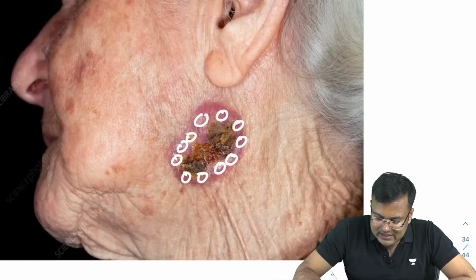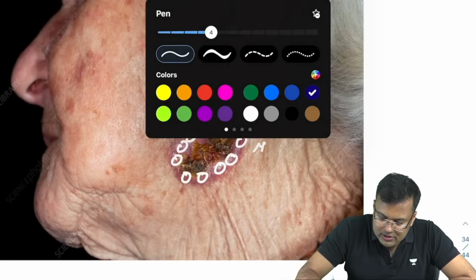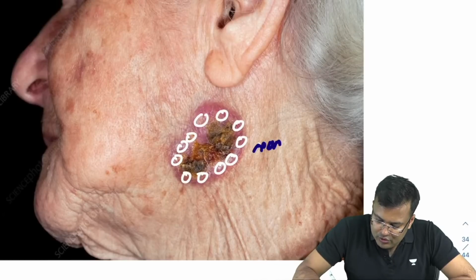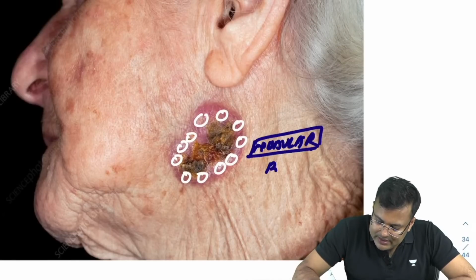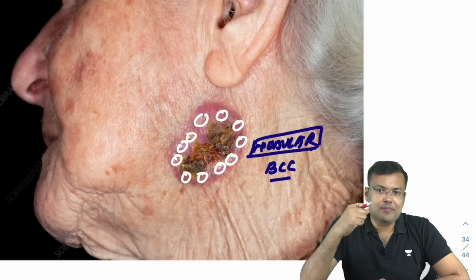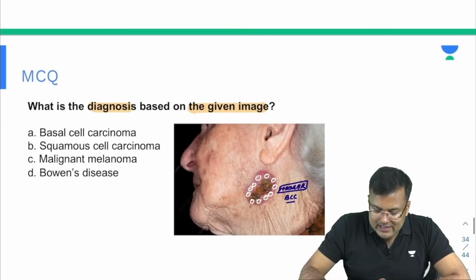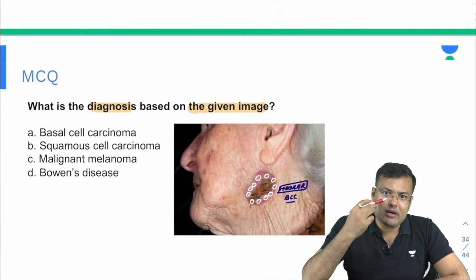And what is that classical type? It is nodular. The most common type, it's nodular. So this is nodular variety. So it is a classical case of basal cell carcinoma and it is more common in fair skinned people. Ideally, this area is not the most common site. The most common site is nose and inner canthus.